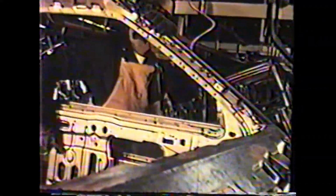Welding is a key to structural soundness, and at Fisher, great care is taken to assure that every weld is the high quality the body integrity demands. The pace of the assembly line is steady. And then, final metal inspection.